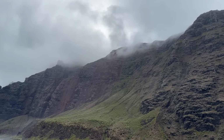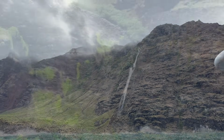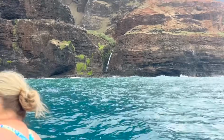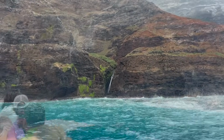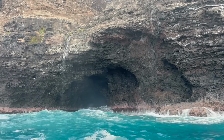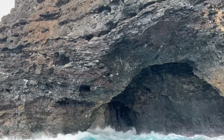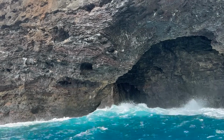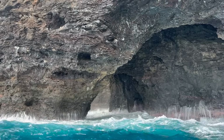So after seeing those playful dolphins, we continued our expedition, just exploring the scenery. Along all the cliffs and mountains were all these little waterfalls as well, which were beautiful. Also part of this expedition is that you get to explore the sea caves. As you can see, it is getting pretty rough right now. So the captain was trying to get us as close to the entrance of the sea caves as possible.